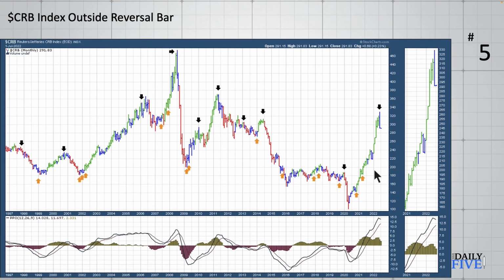The last chart I want to point out is the CRB monthly. And what is it about this chart? Well, we got an outside bar to end the month of June, and while that doesn't seem that significant, all of the black arrows show when the CRB has an outside bar in a negative chart. So in other words, it was in an uptrend, it gets the outside bar, and then it starts to drop. And I think this does a pretty good job of highlighting how important this is. So it's dropping here, dropping here, dropping here. There's none of these that look very good to me.